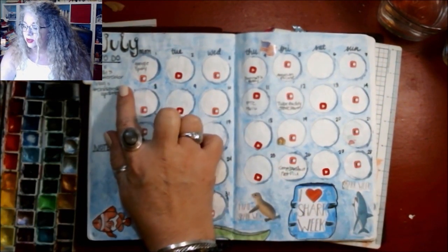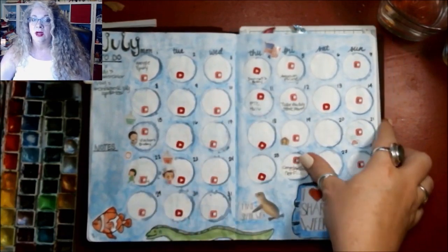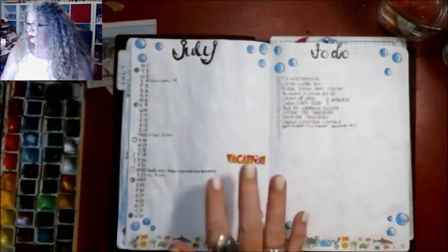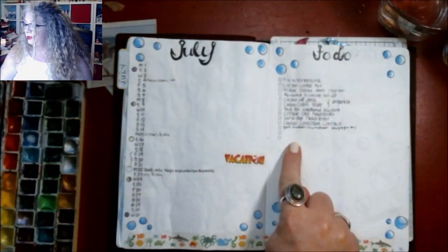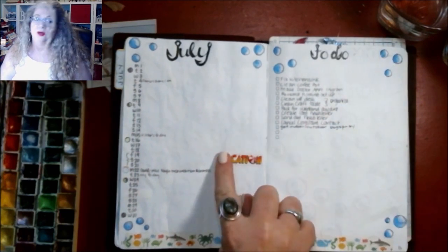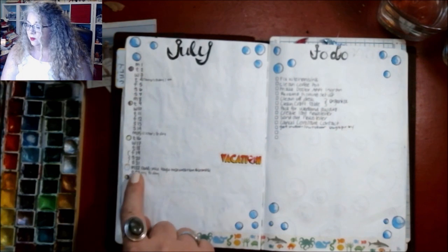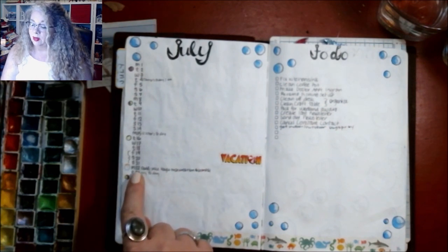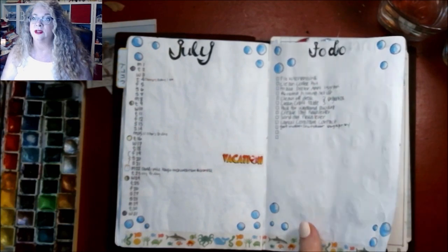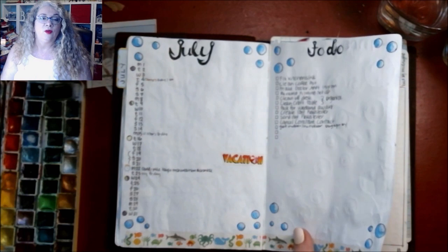I put some of my to-dos, the reminders of things that I need to do. Nothing major. I have put in some of the to-dos that I need to do for the month. And we are going on a mini vacation the weekend before my birthday. And then on that Monday, the day before my birthday, David has to take his daughter to her college orientation. She's leaving the 2-year college and going to a 4-year college.